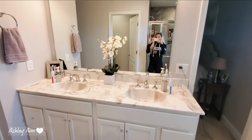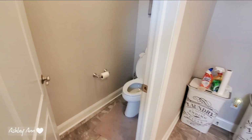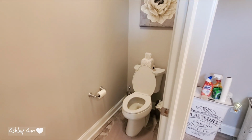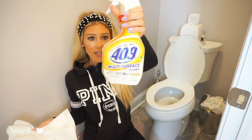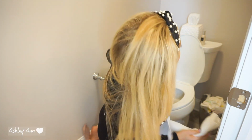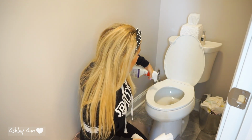So now that the countertops and mirrors are clean, we are gonna move on to my favorite place, which is the loo, the toilet. I'm gonna clean the toilet. I'm gonna show you guys what I do. So first off, I'm gonna go in with this 409 multi-surface cleaner. This does clean 99.9% of bacteria and viruses. So what I like to do is just basically spray the whole toilet with this, spray the top.